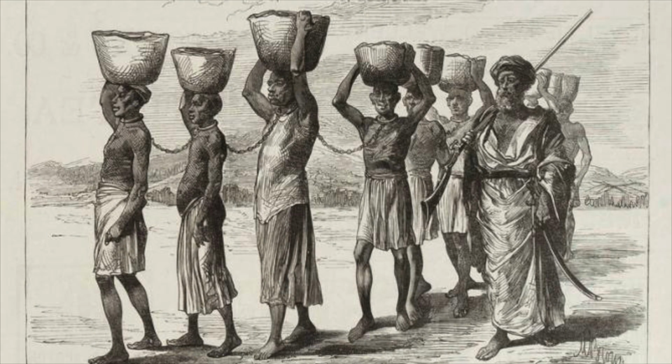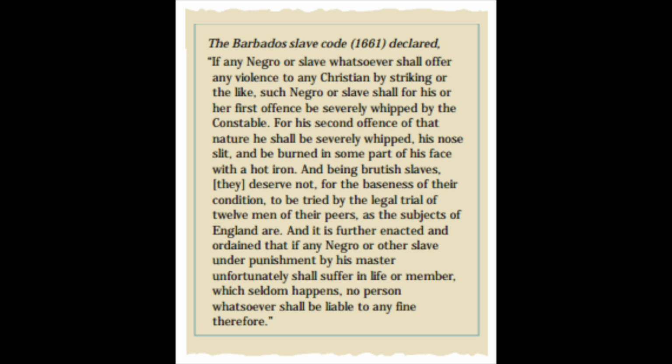Although the English were continually resupplied with Africans, they felt the need to have restrictions or rules set in motion when it came to controlling the labor of African slaves. The Barbados Slave Code of 1661 created a way for planters to be able to have full capacity to control their slaves by any means they felt necessary, without any legal repercussions.